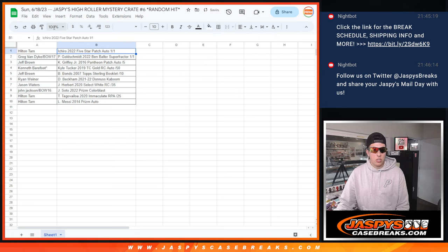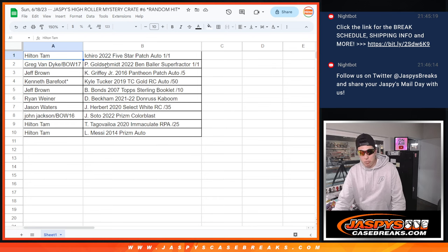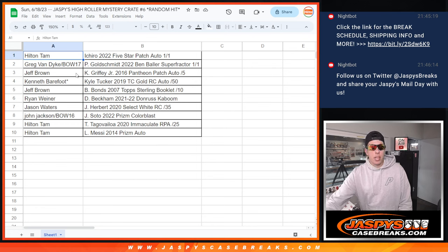So, here we go. We've got Hilton with the Ichiro 5-star. Greg, who got his spot in the filler, is going to get the Paul Goldschmidt Superfractor. Jeff is going to get the Ken Griffey Patch Auto from Pantheon. Kenneth, with last spot Mojo, is going to get the 2019 Topps Chrome Kyle Tucker Gold Refractor Rookie Auto BGS 10.